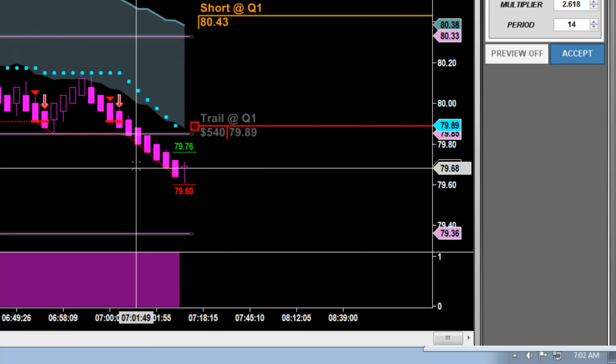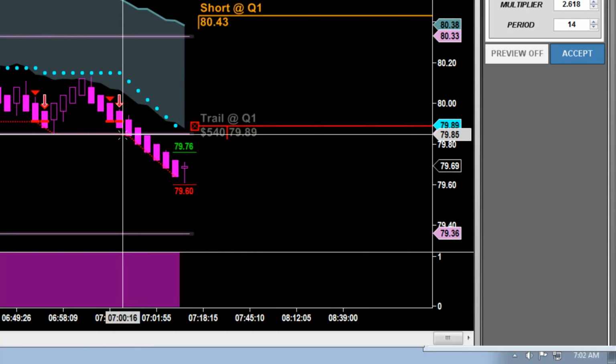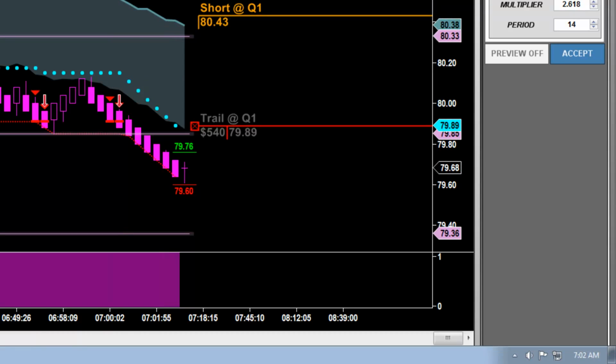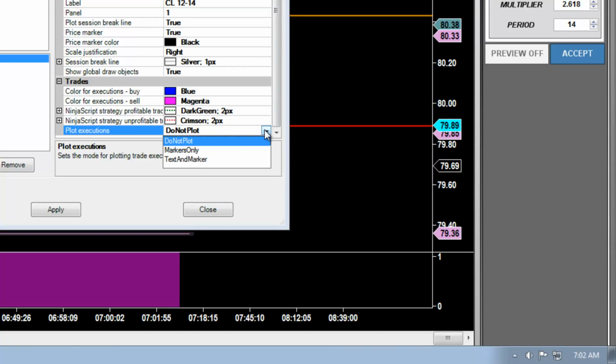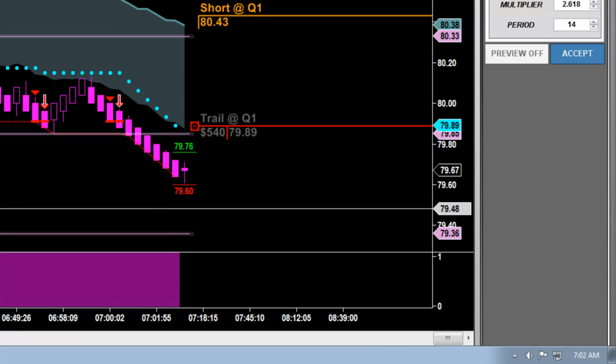All right, well, we broke down here below that 79.85 level I was talking about, right around 9 o'clock East Coast open here for the CL. Original entry was all the way back here. Let's go ahead and put that on here real quick. Go in here, and let's go ahead and plot this. Text and markers, okay.